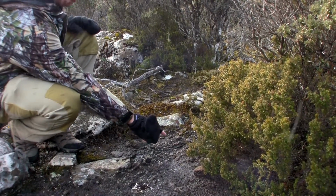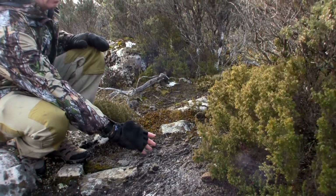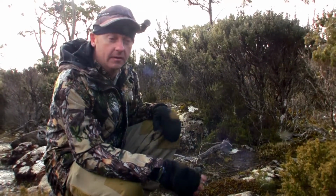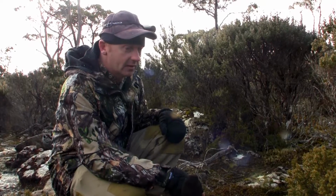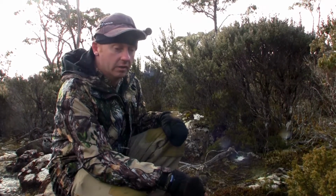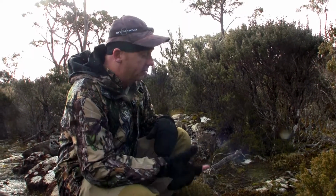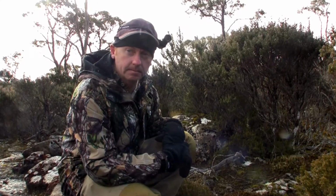But you can also clearly see that there is a fair amount of scat here, yet there is almost a total absence of footprints in this area. So again, it almost belies the statement about the fact that there should be thousands of footprints out there to find, when clearly there are paddymelons in this area, but we don't see an abundance of paddymelon prints.